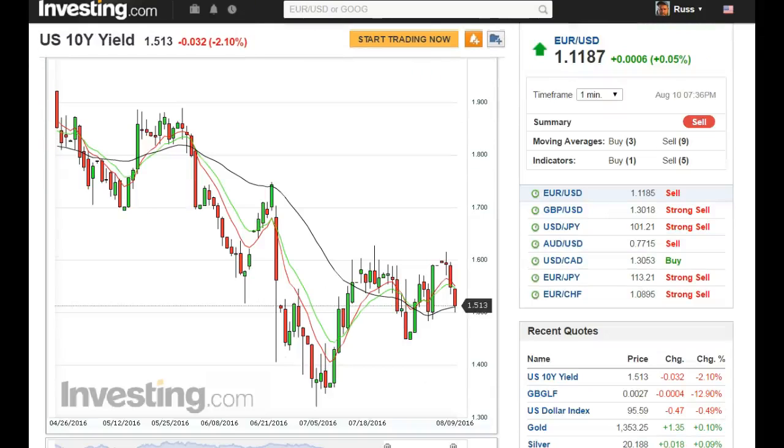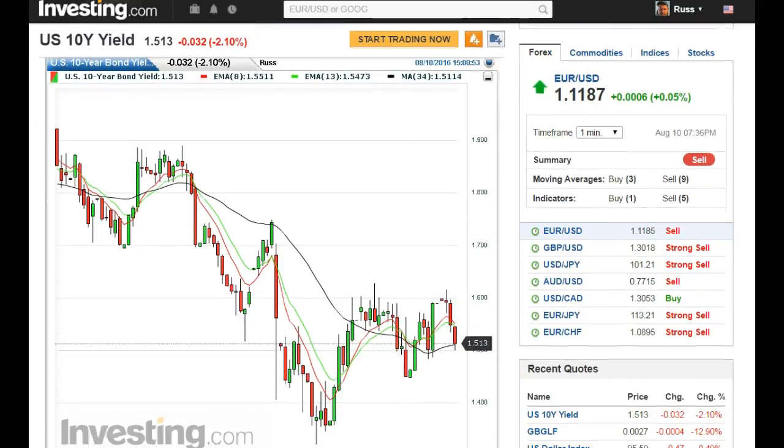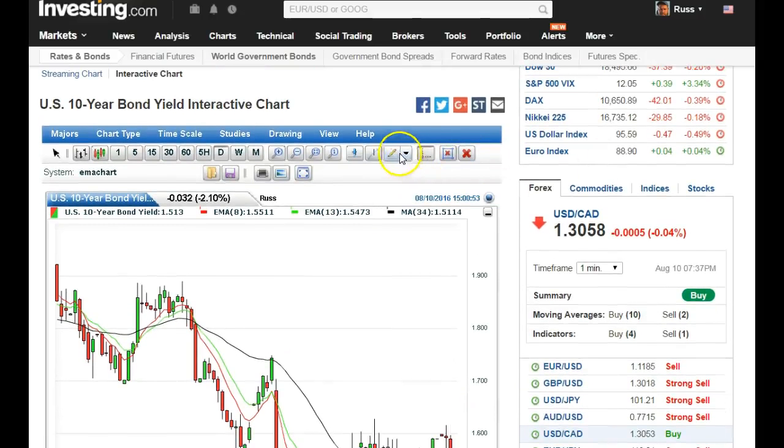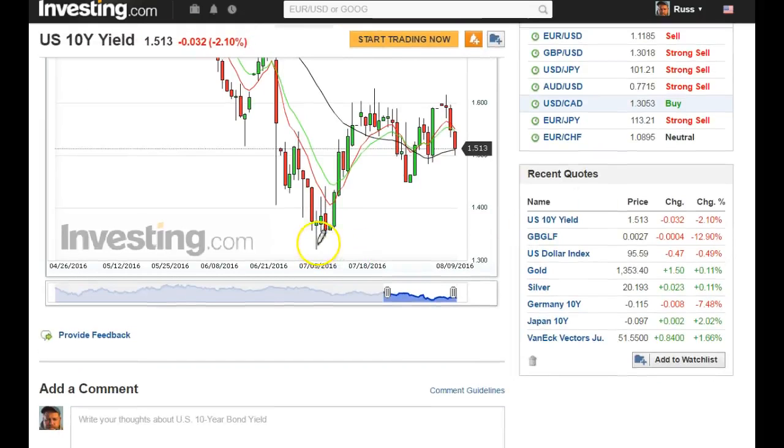Here's the 10-year yield coming back into support, slamming into the 34. Once we get above the 34, what we're looking for is a consolidation. This is more of a drop-off, but it did stop at support. So look for any kind of bounce, but these things can break down. Just because it's over the 34 doesn't mean anything. It's just a reference point.